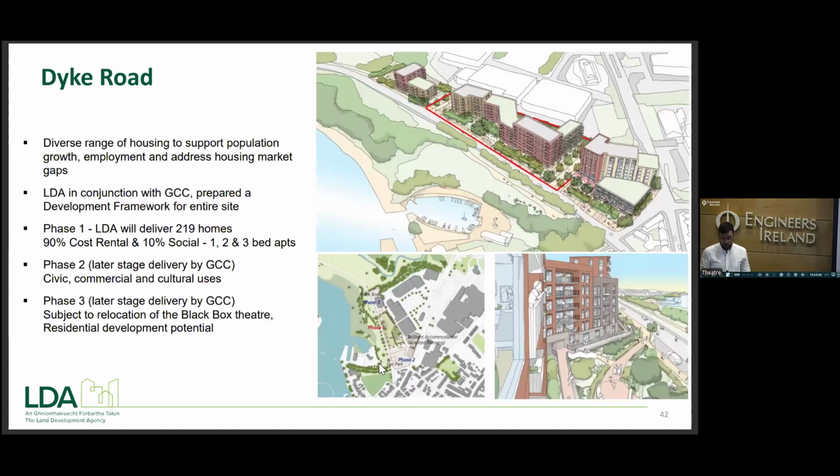So the LDA is delivering this in conjunction with Galway City Council. We've prepared a development framework for the entire site, but the LDA are delivering phase one, which in the top right you can see there the red boundary of the area that the LDA are involved with. It's 219 homes. It's 90% cost rental and 10% social, 1, 2 and 3 bedroom apartments. So phase 2 and phase 3 will be delivered separately by Galway City Council.